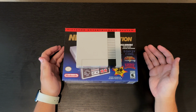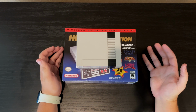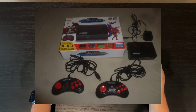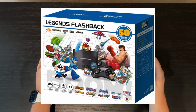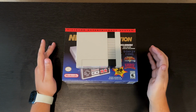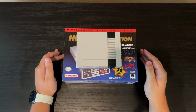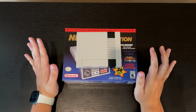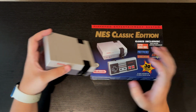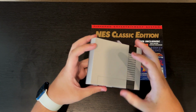We've had plug and play consoles, as I said before, but plug and play consoles to me are usually pretty much all crap. They're usually quite trash. They have like 5 good games and then like 80 crappy ones. They have the shittiest controllers known to man. They just suck. But this one was different, because not only is the console itself a really good replica.